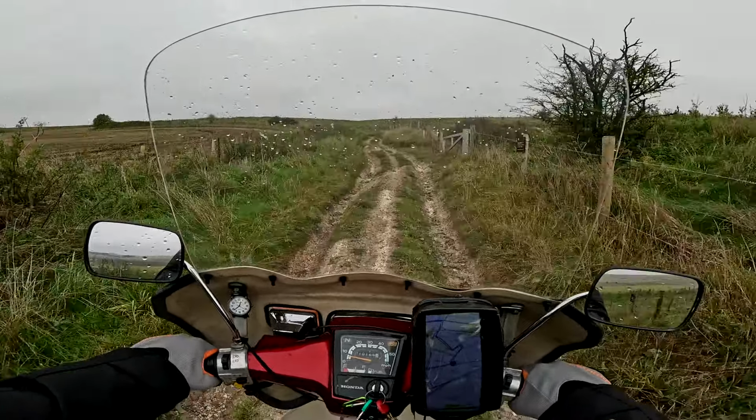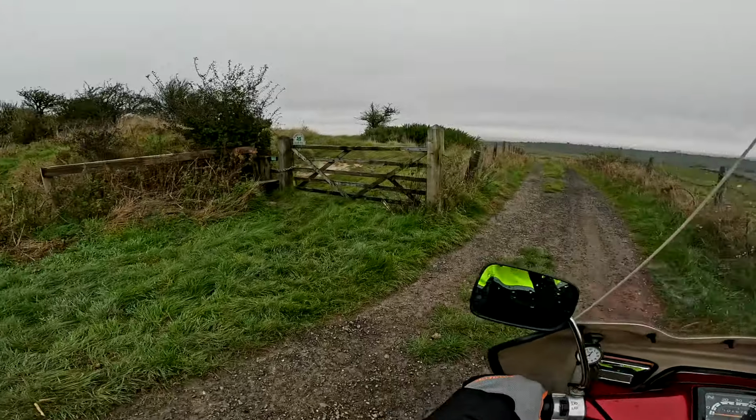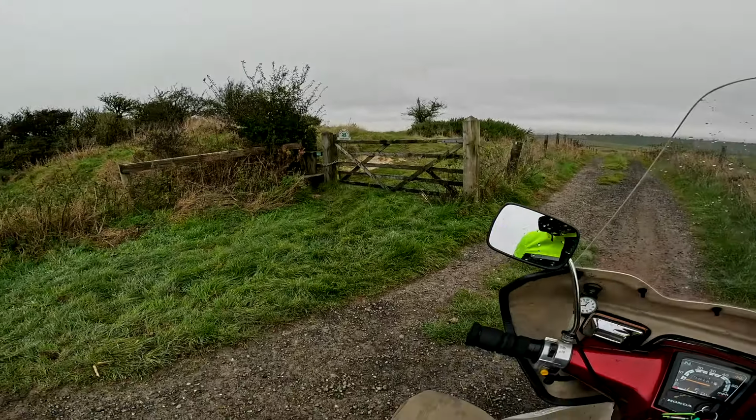Nearly at the top, very slippy. Oh, Christ. Share Hill down, Oldbury Castle.